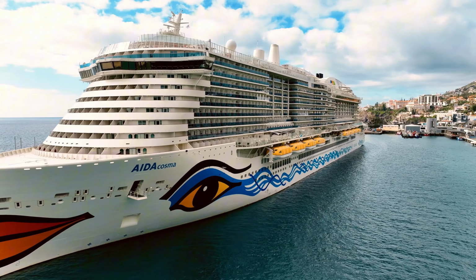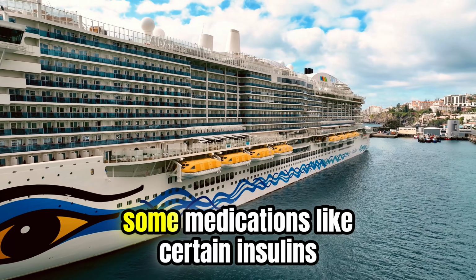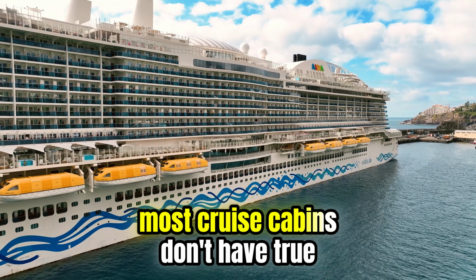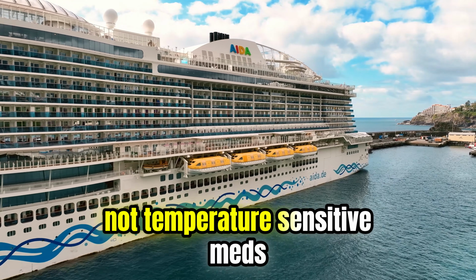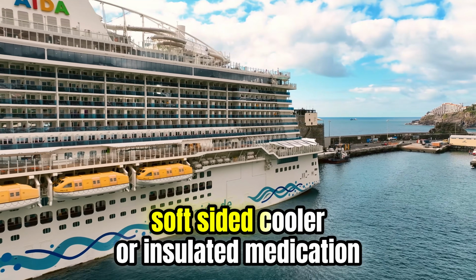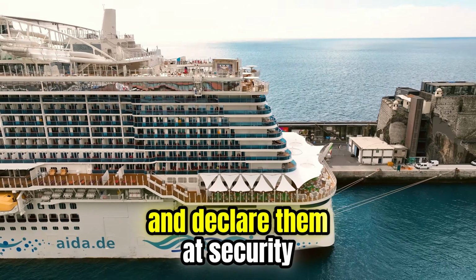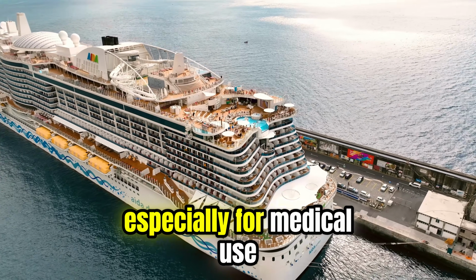Separate medications that need to stay cool. Not all meds can survive a tropical cruise in your beach tote. Some medications, like certain insulins, biologics, or eye drops, need to be kept cool. The catch? Most cruise cabins don't have true refrigerators. They've got mini fridges meant for drinks, not temperature-sensitive meds. So what's the fix? First, bring a small, soft-sided cooler or insulated medication bag. Add in frozen gel packs, frozen solid, or they may get confiscated, and declare them at security. Be upfront. They'll usually let you bring them on board, especially for medical use.